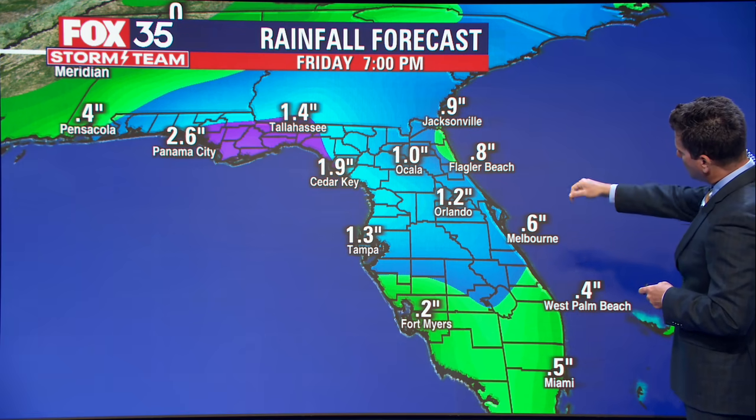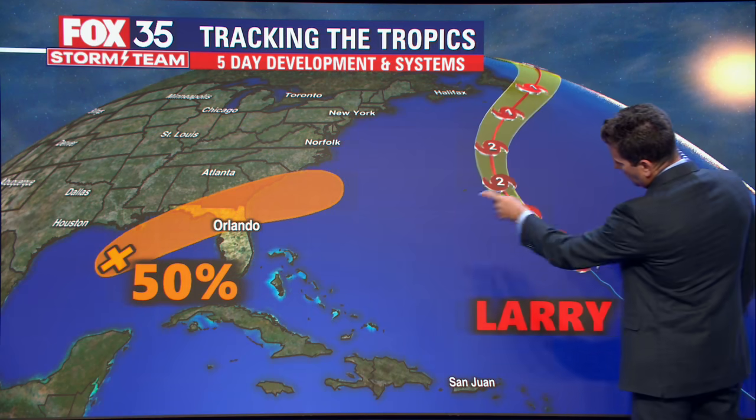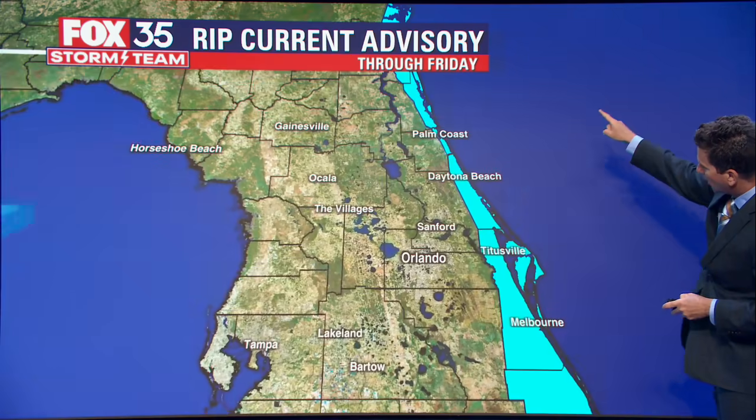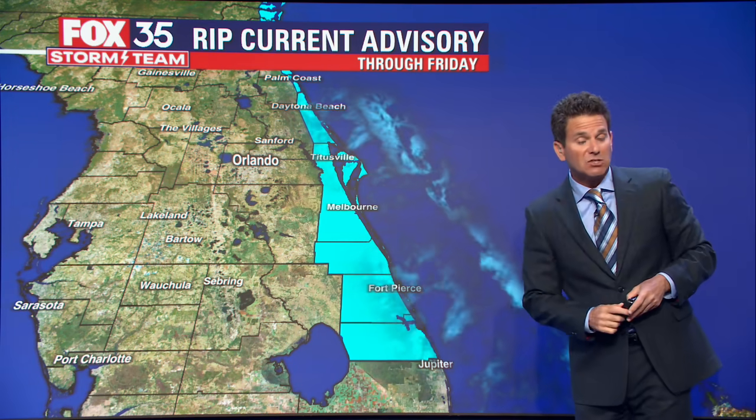Numbers coming up, an inch plus around Orlando, higher yet in that track here of the invest area of lower pressure in the Gulf with a 50% chance of development. There's old Larry there. Larry sending some ocean swell into the beaches. Impactful indeed. Started late last night.